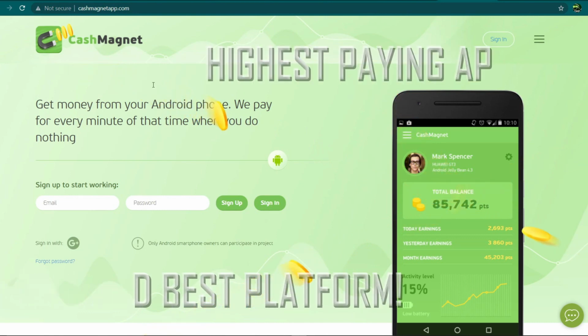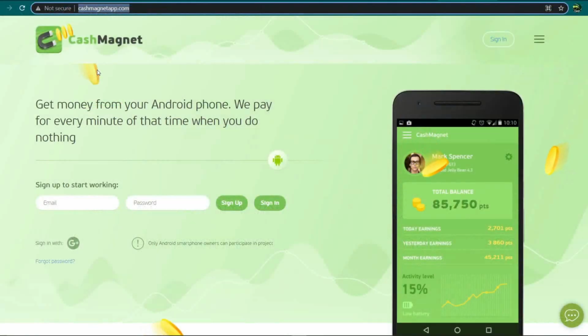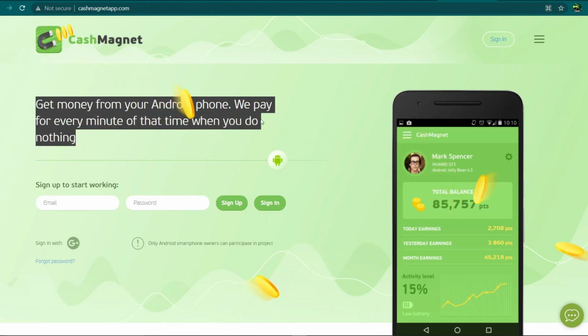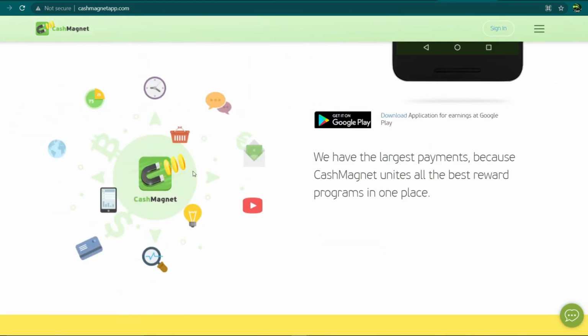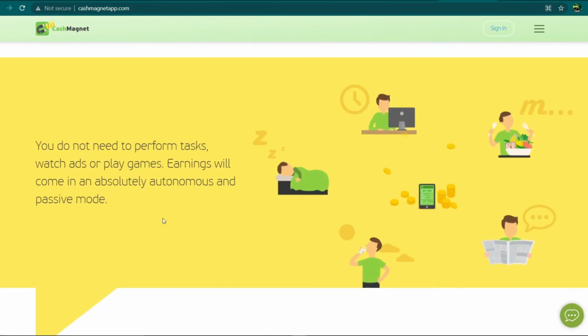This is the highest paying app of all the apps. CashMagnetApp.com is the name of this application. When you go to their page, you'll see the following: "Get money from Android phone. We pay for every minute you don't do nothing. We have the largest payment since Cash Magnet connects all the top 10 reward programs in one place," it says as you scroll down. Furthermore, if you scroll down even further, you will see the following statement.